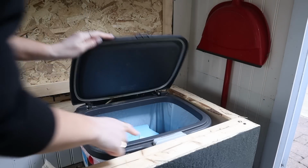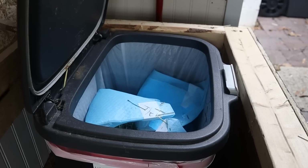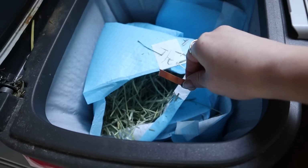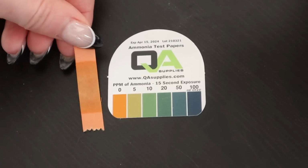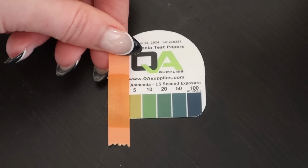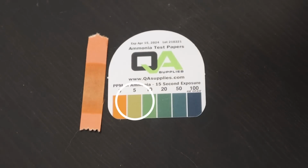Now in the Cinnabun shed, I have a trash can that is used only for pee pads. Every time I change her litter box, I put the used pee pad into the trash can. So I emptied this trash can about a week ago, but it is closed and the pee pads in there have been festering. So let's see if this large amount of urine is really producing a lot of ammonia gas. I did my little test and it definitely was more yellow than any of the other strips. So it definitely was more of that ammonia smelling gas, but it technically was still in the safe zone.